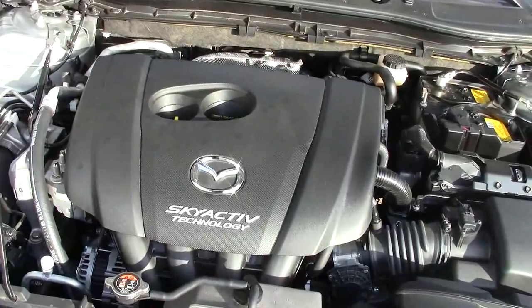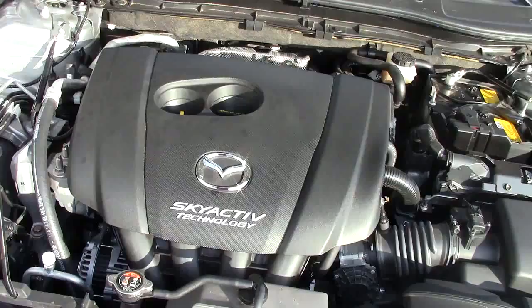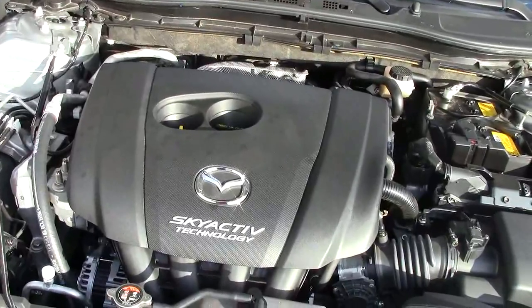The base car has a 2-liter 148 horse with a 5-speed, either manual or automatic, with a 25 to 33 miles per gallon. It offers less power and less mileage, so who wants it? I don't.